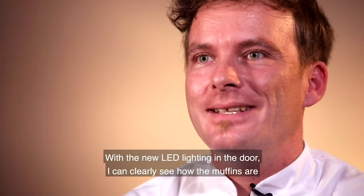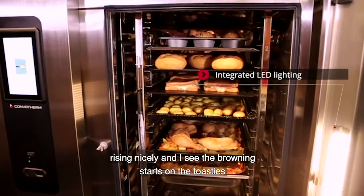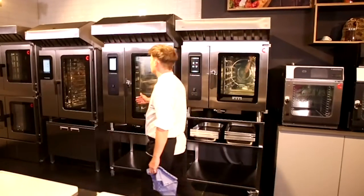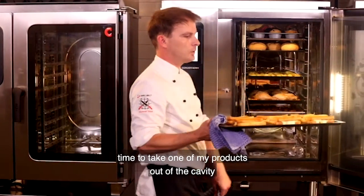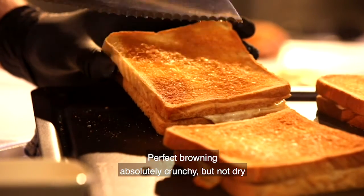And with the new LED lighting in the door, I can clearly see how the muffins are rising nicely, and I see the browning starts on the toasties. The tray timer always reminds me when it's time to take one of my products out of the cavity. And now look to this browning of the toasties. Perfect browning, absolutely crunchy but not dry.